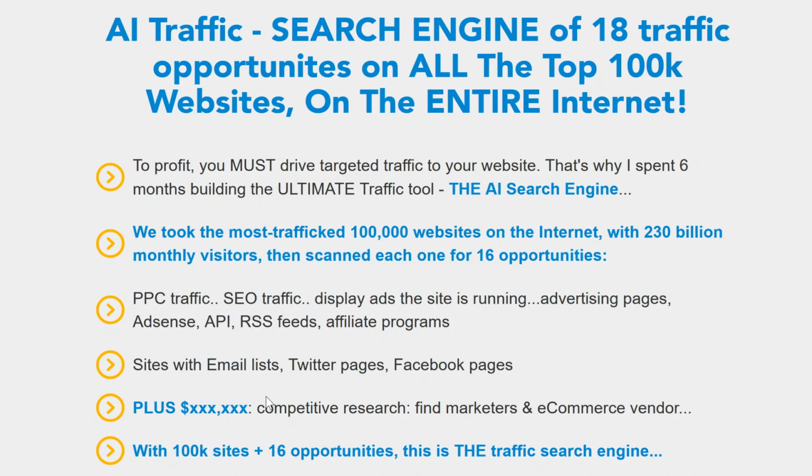it's also an incredibly useful competitive intelligence tool. So anyone who is making good money online or wants to make really good money will need to start having a keen eye on what other people are doing, how they're making money, and AI search is phenomenal for that. It's going to show you exactly where the money's being made in a very intuitive, simple way.